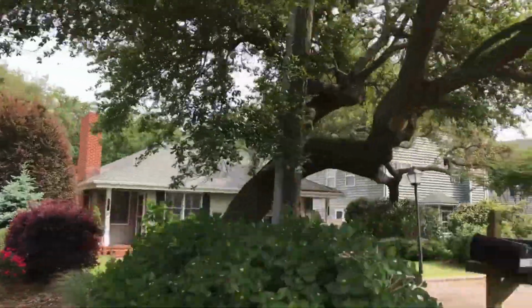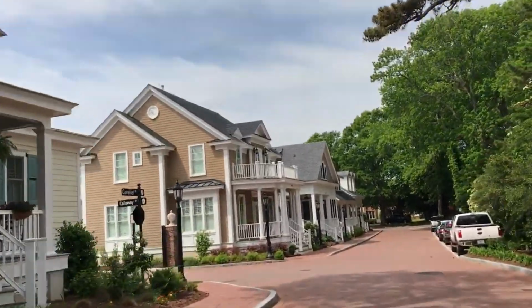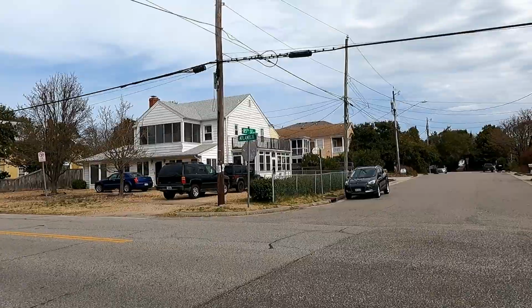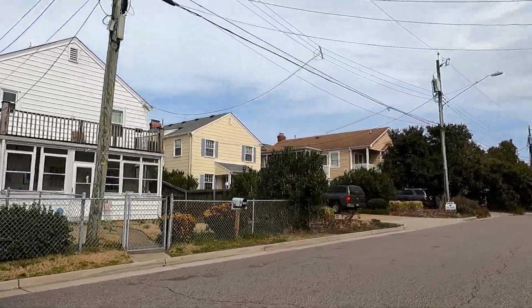You'll see some new construction too. You can either walk from the beach, literally several steps, you're on the beach on the Atlantic side, or you can even walk or bike from the other side of the North End across to the beach too, with dozens of beach access points.